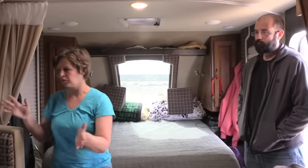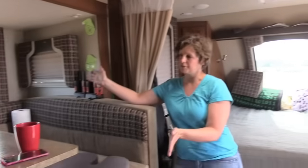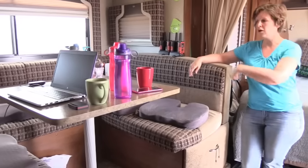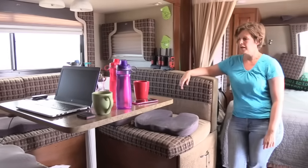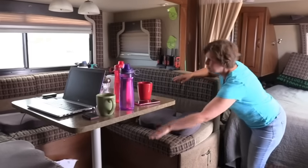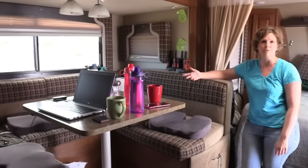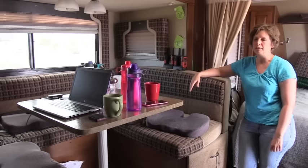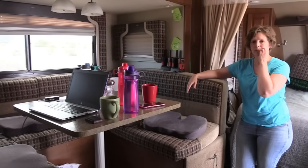And of course, if you look at the dinette, Jason's office area. That is a huge dinette. We can all sit at the table if we want to. And the table part folds down, the cushions come down, and it can make into a full-size bed. It's not hard to do, but if you were to do that every day, that would really get old.